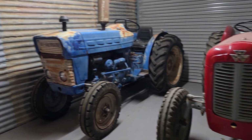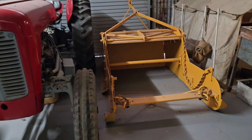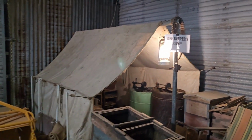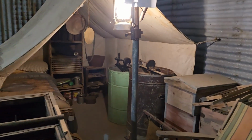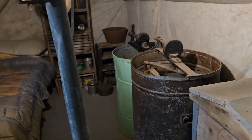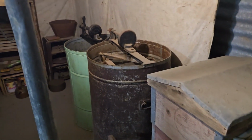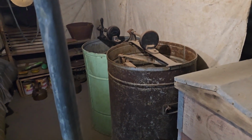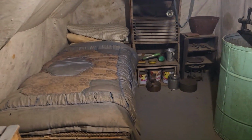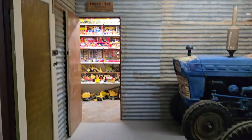We have a couple of real tractors, a Ford, a Massey Ferguson. That's a scoop when they used to dig dams and things, and a lot of these were dragged around by Clydesdale horses. A beekeeper's camp. Oh, there's the spinners to get the honey out of the honeycomb, or the frames that you have in your bee boxes, and you spin them on those contraptions, and centrifugal force, I think, sends the honey out and it drips down the bottom. Little camp bed, very cute, almost looks like an army hut. And there's a Tonka toy collection over here.